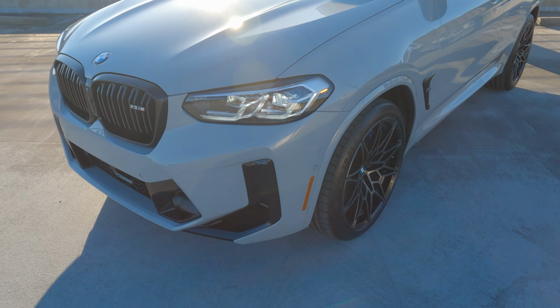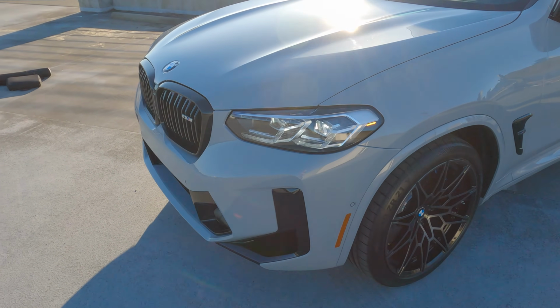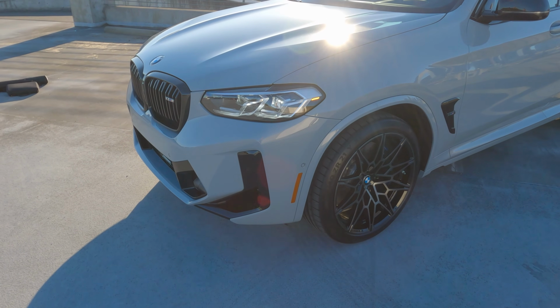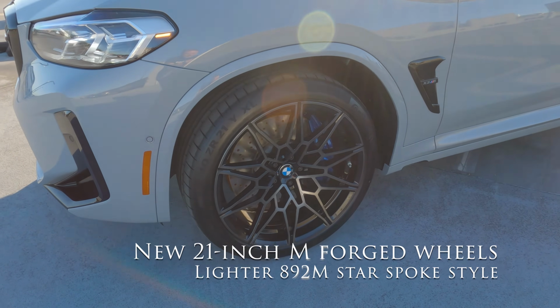So, fantastic technology. You also can get the BMW laser light optional with these. This car doesn't have it, but it's an additional bit of technology for the headlights you can add. Now these are the stock 21-inch M wheels.